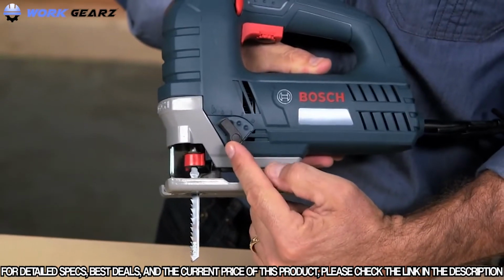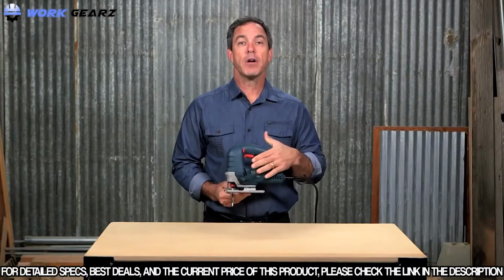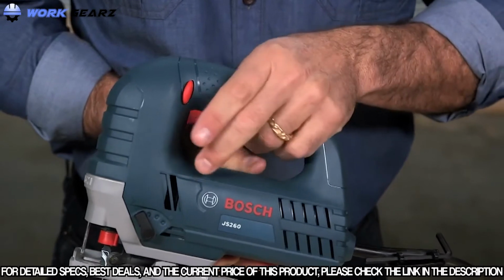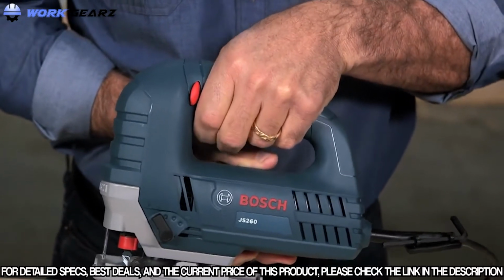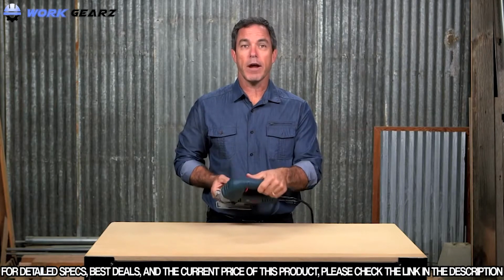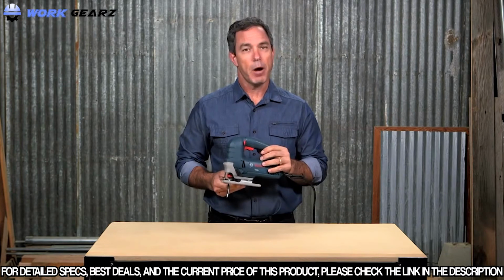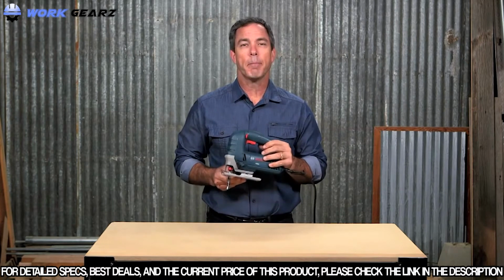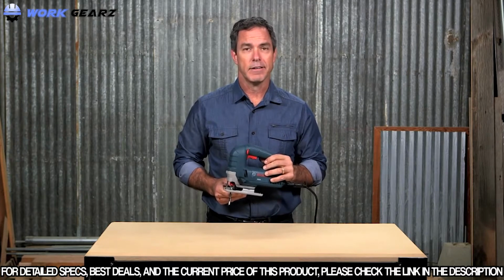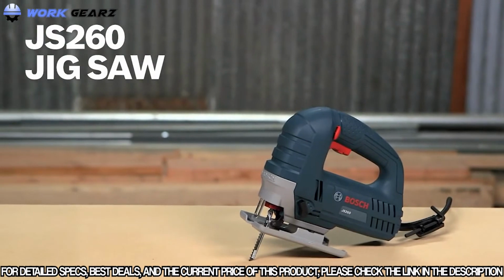Four orbital action settings provide different blade strokes for smooth to aggressive cuts, and an always-on dust blower keeps the cutting line clear. An ergonomic top handle and two-finger trigger provide a versatile, comfortable grip. An easy access lock-on button is great for steady long cuts, user comfort, and control. The Bosch JS260 is a powerful, versatile jigsaw with an ergonomic top handle design. So this is the Bosch JS260 6.0 amp top handle jigsaw.